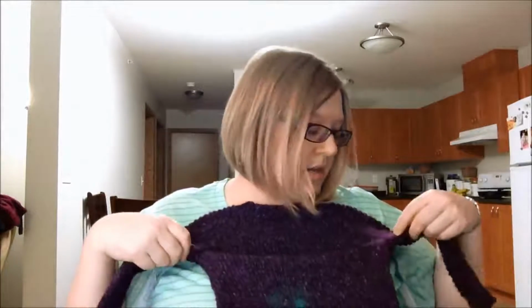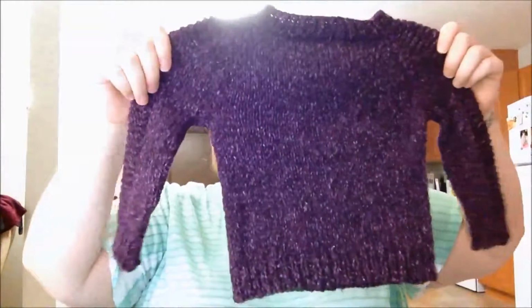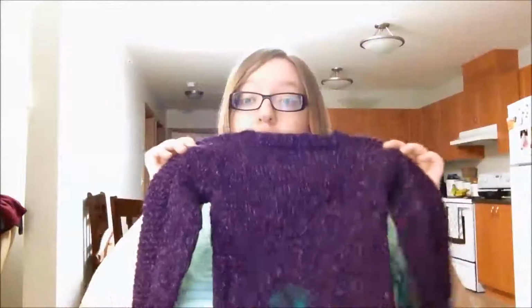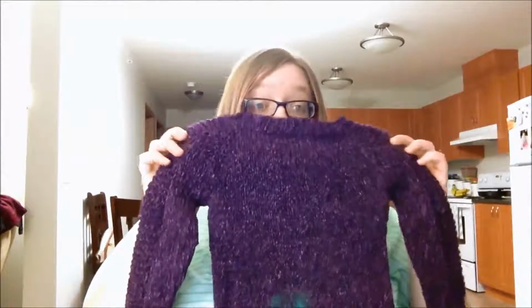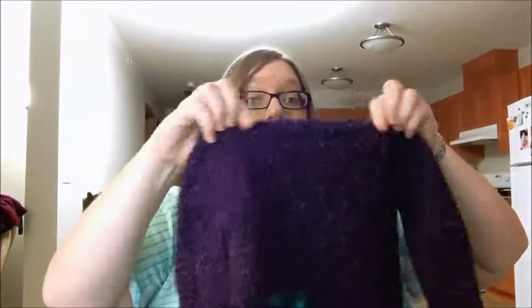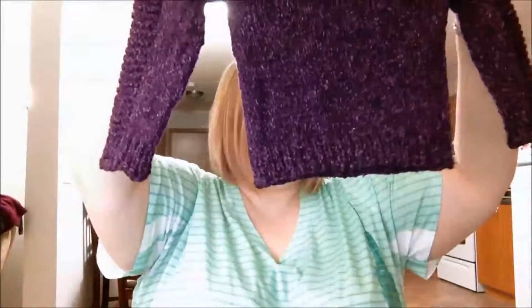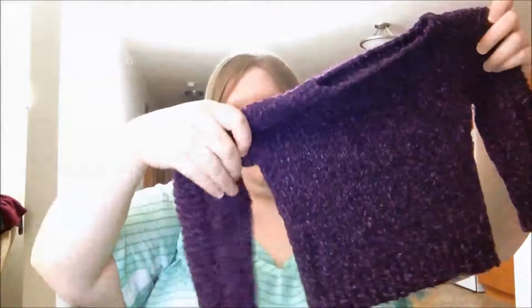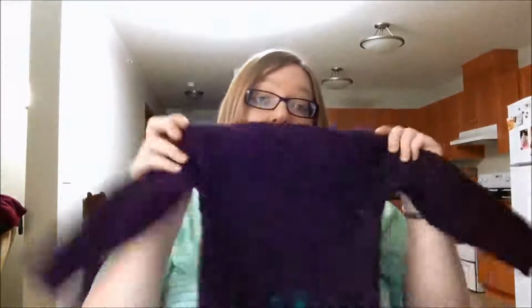This is out of Elsbeth Lavold Silky Wool XL in colorway 11, aka purple. It was knit on US 7s and 6s and 7s. So this ribbing here was done on 6s and then it was 7s the whole way, and I didn't switch back to 6s at the bottom. But I did on the sleeves, I think. I don't even remember. So, hopefully she will wear that. Of course, the back looks the same as the front.